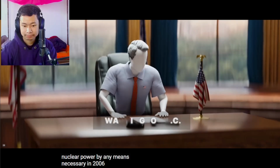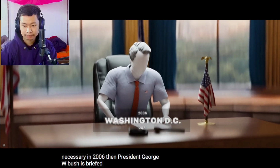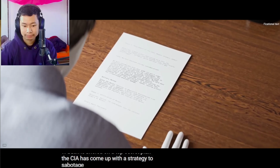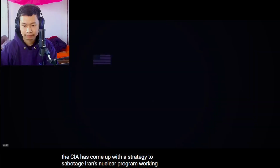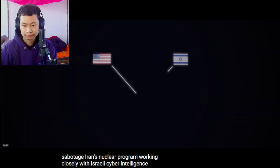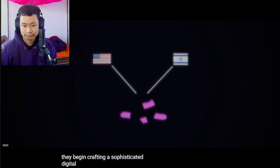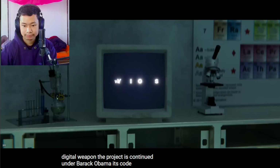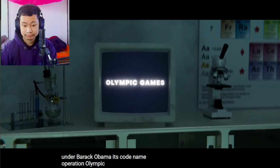In 2006, then-President George W. Bush is briefed on a top-secret plan. The CIA has come up with a strategy to sabotage Iran's nuclear program. Working closely with Israeli cyber intelligence, they begin crafting a sophisticated digital weapon. The project is continued under Barack Obama. Its codename, Operation Olympic Games.